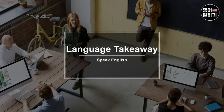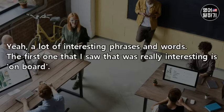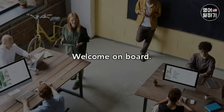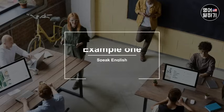Language takeaway. There's some great language in this dialogue, wasn't there? Yeah, a lot of interesting phrases and words. The first one that I saw that was really interesting is on board. Welcome on board. Well, we've got some examples of how this phrase is used, so let's listen to them to help us understand the meaning.